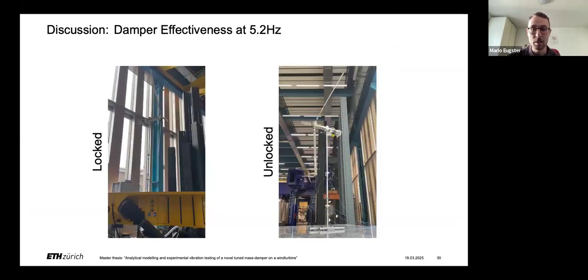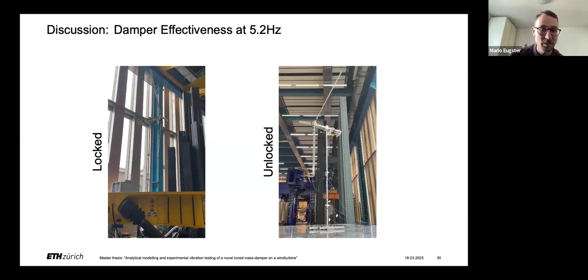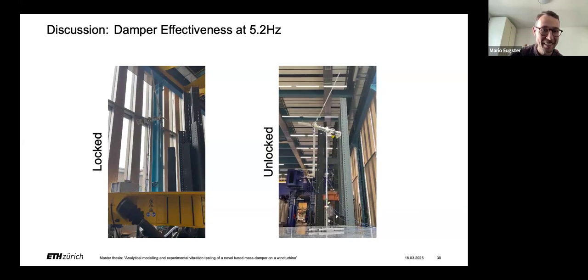Here you can see the damper engaging at 5.2 Hertz. Maybe if it's laggy, you can't really see it, but they just go back and forth really fast. So I think we skipped that, Janik. Oh, no. Yeah, there you can see it. Okay.